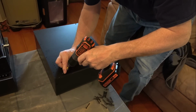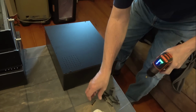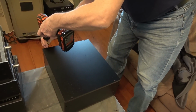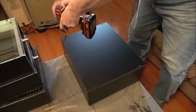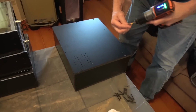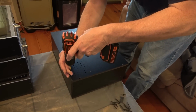So let's go over to this side and put these in, and again I'll go across the box just to make sure that everybody's tightening up okay. Everything's a thing of beauty. He's done another great job at this.